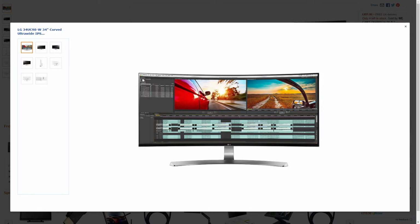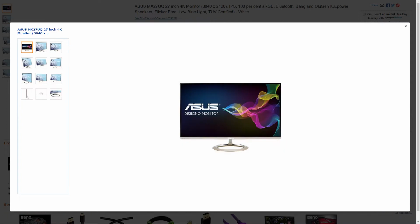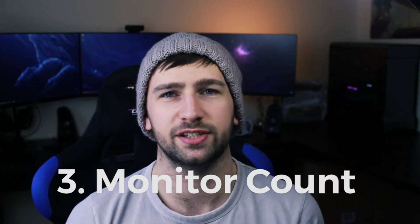You also have other monitors like ultra-wides, curved monitors, 3D monitors, and monitors that are designed for photo editing. These are the sort of monitors that you need to consider, because monitors come in different purposes, but they also come in different shapes and sizes. Whatever purpose you need the monitor for, you also need to ensure that what those monitors were designed for suits your needs.